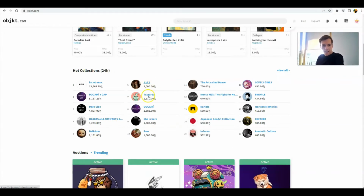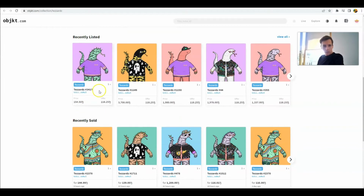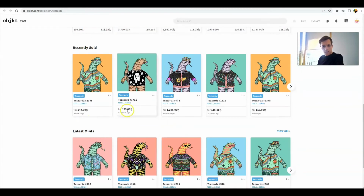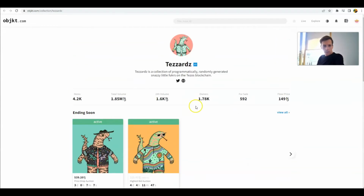But yeah, another one is this Tezos. So I haven't looked too much into it. I will do as things progress. But again, it's $450, maybe a bit less, $400. You can put bids in as well. Obviously, you can go ahead and just see, is there anyone accepting bids under? Yes, there is, right here. 116, and it's obviously floor 149, so you can put bids in.